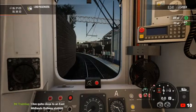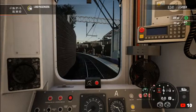Live quite close to EMR. Okay. I live nowhere near an EMR station. Never actually been on EMR in my whole life. Or EMT for that matter. Either. Even when I used to live in the UK. And if I was going to St Pancras, it'd always be either... No, I've only ever been on a Javelin once as well. It was just to go to Stratford.